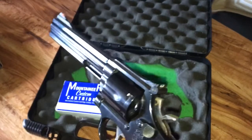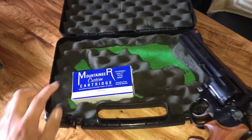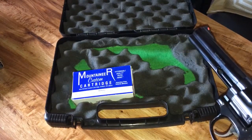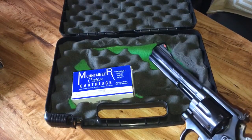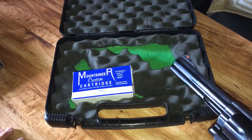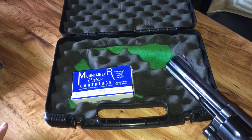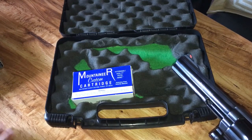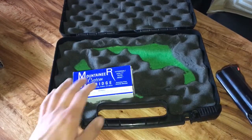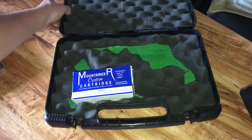But I keep it in this case whenever I go to the range, just so I don't beat up the box. Also, while I have it here, Mountaineer Custom Cartridge. They're out of Morgantown, West Virginia, like the West Virginia Mountaineers, the college. But anyways, they manufacture some really good high-quality ammo. If you guys are in the Pennsylvania, Ohio, West Virginia area, at a lot of the gun shows, especially the Morgantown, West Virginia gun show, that guy's there all the time, and he has really good prices on ammo, so feel free to check him out.